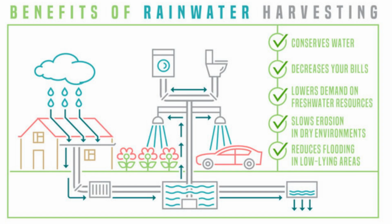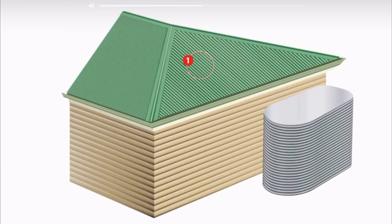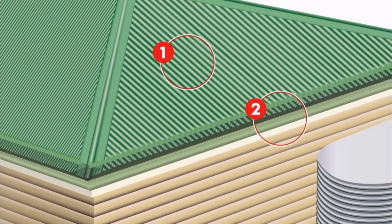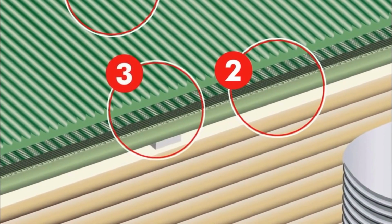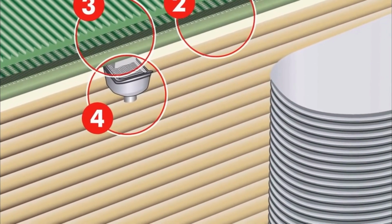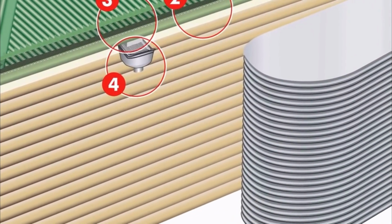Let's take a look at how to create the complete rainwater harvesting system. Check the roof surface is suitable for collecting quality rainwater. Install gutter mesh, such as Blue Mountain mesh, to prevent leaves and debris from blocking gutters. Fit gutter outlets from the underside of the gutter to prevent obstruction of water flow. Fit leaf eater or leaf beater rain heads to downpipes or downspouts to prevent blocking. Rain heads deflect leaves and debris and keep mosquitoes out of pipes that hold water.